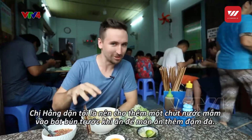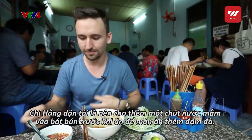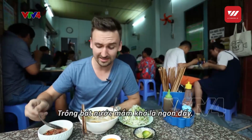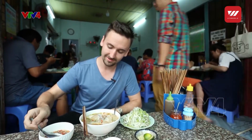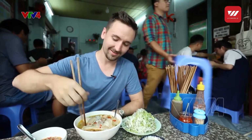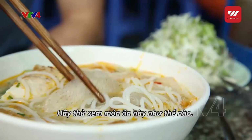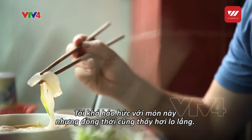So Miss Han told me the secret for this dish is to add in the fish sauce right before you're about to eat it. Boost the flavor. This is a serious looking fish sauce. Oh man. Let's see how these guys are. I am really excited to try this and still a little bit nervous. Let's see.